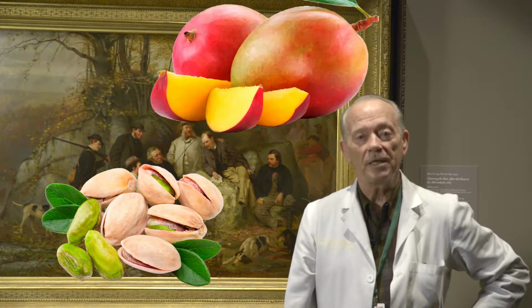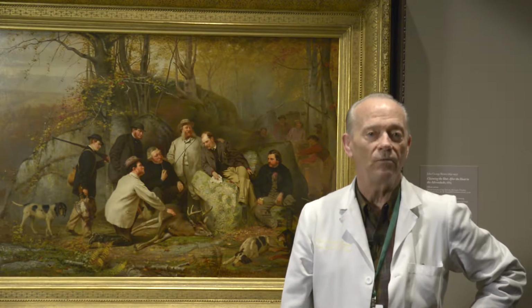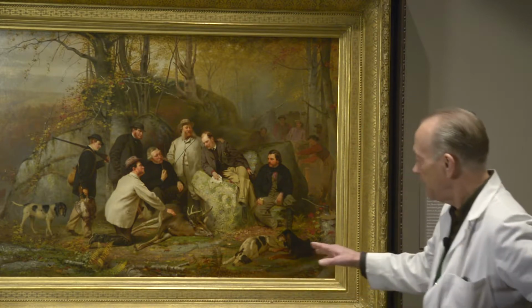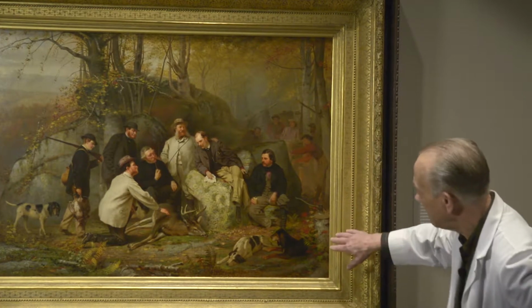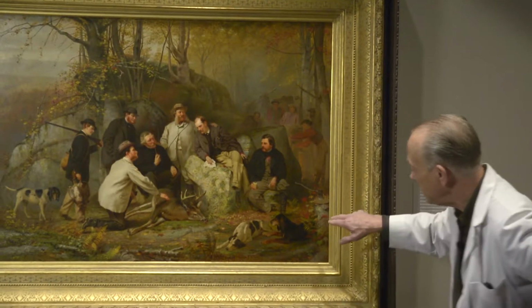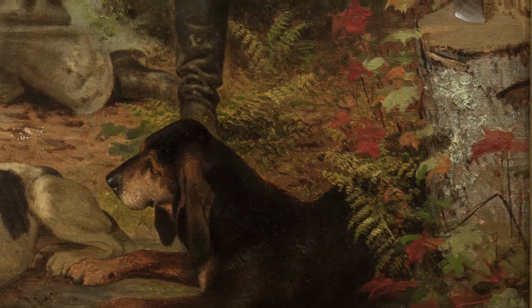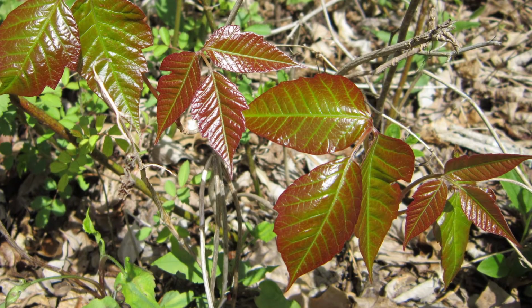So there are a lot of things in that family, but this particular one is a wild herb that tends to grow in wooded areas, damp areas. You can look at this painting here and see this is a wooded scene, and so poison ivy tends to grow in areas like this. And in fact, we might even be seeing poison ivy over here in the red, because this is one of the characteristics of poison ivy in the fall, is that the leaves turn a colorful red.